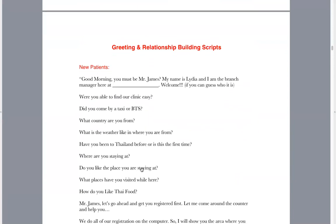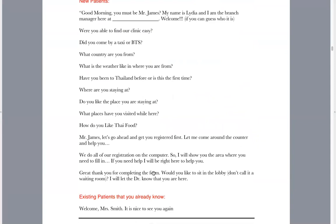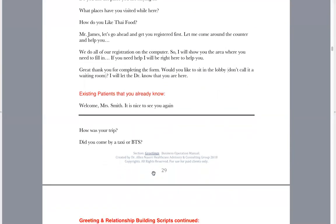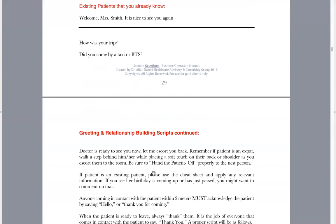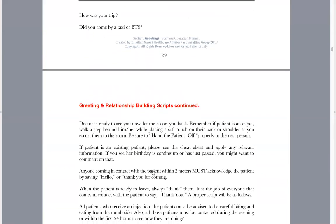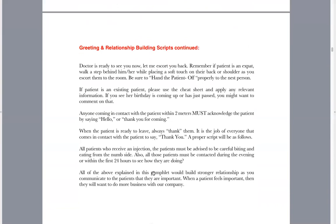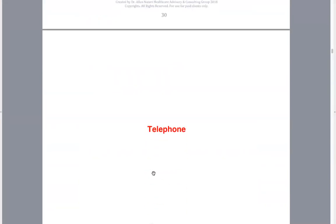And I have a lot of scripts throughout this that can be shared by your team, and you can review them during morning huddle, and so forth. And you can actually customize these scripts even more.